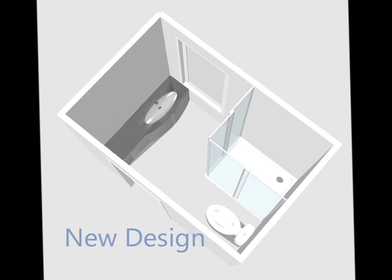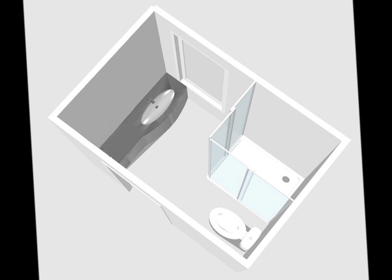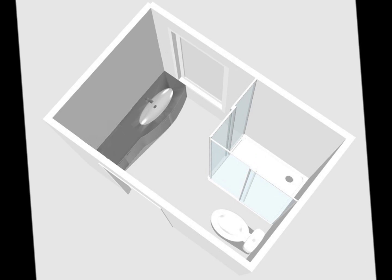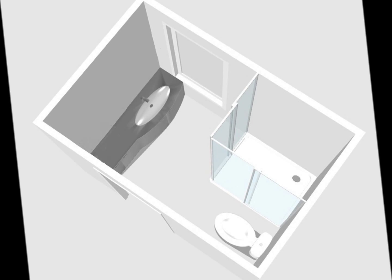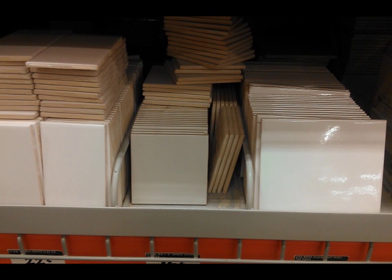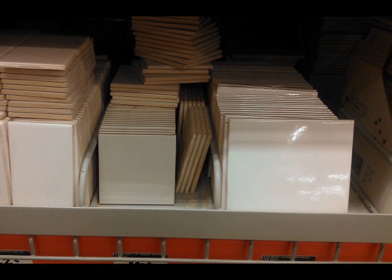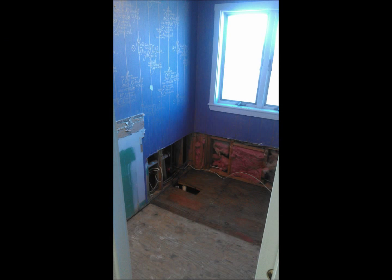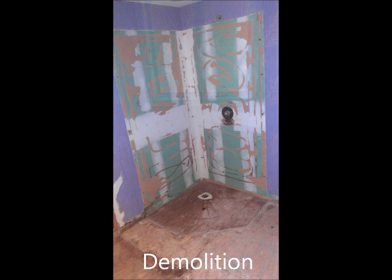After getting inside the homeowner's head a little bit more, the three things we found out that she really wanted: one, a bigger shower, two, more countertop space, and three, that she liked white tile. White tile can be the most difficult to maintain, but what she really liked was the crisp look of a clean white tile. So with that information, we knew fairly quickly that the only two things we probably weren't going to change were the window and toilet locations. Everything else had to go.